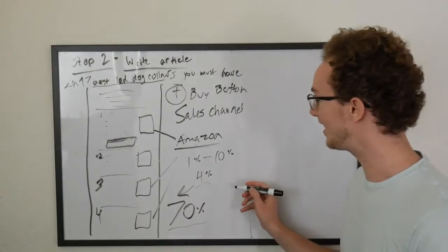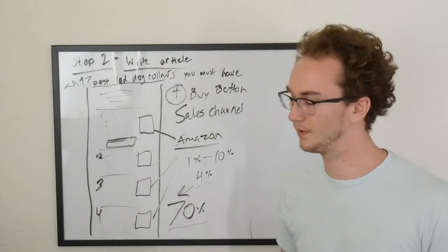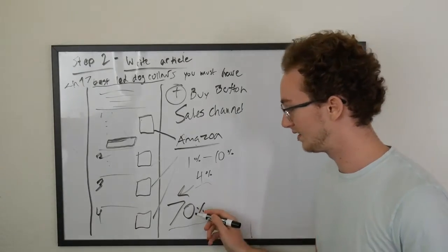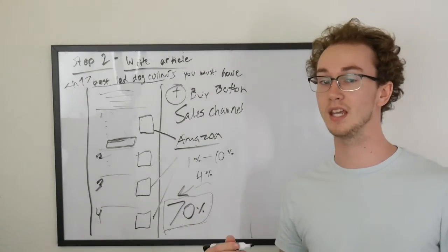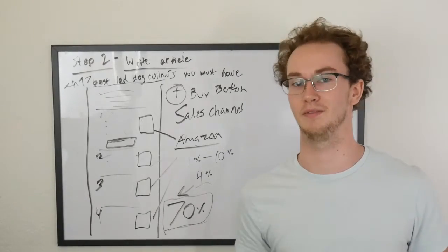Say it's only a $15 product, okay? Instead of only making 1 to 10% to 4% on that, you're making 70% of the money when you sell it yourself. And you get the customer details when they enter their email and buy the product, and you can follow up with them and sell them more stuff.